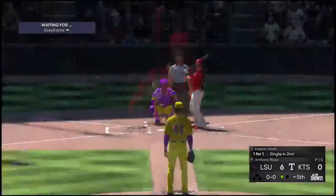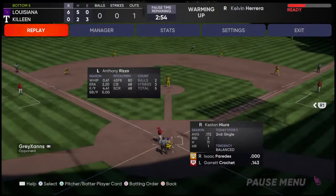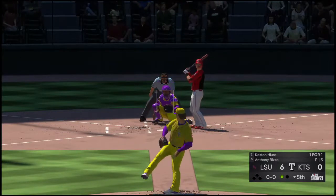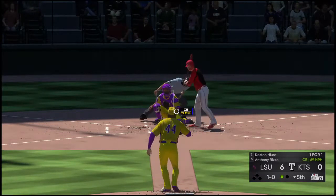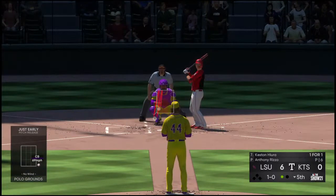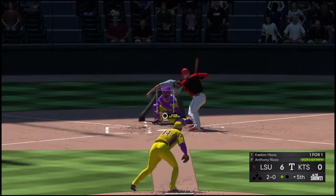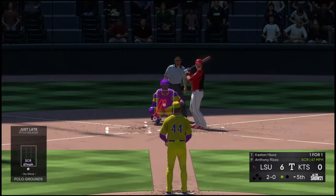And in at the plate steps Keston Hiura. Second baseman, Keston Hiura. First delivery to him. And that misses inside. 1-0. No runs, 2 hits, and 3 errors for these guys so far this afternoon. No, that's low. Here's a breaking ball, but it doesn't quite find the strike zone.